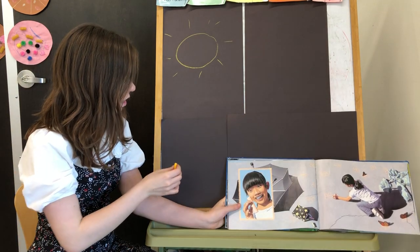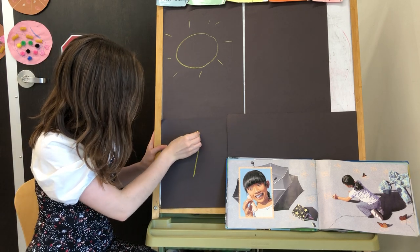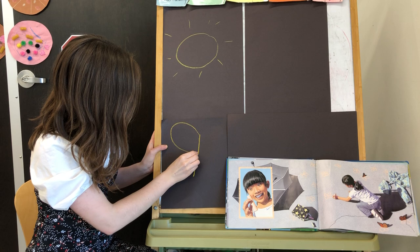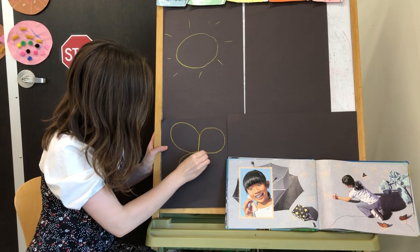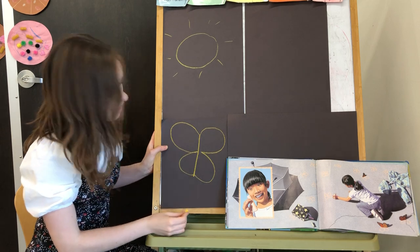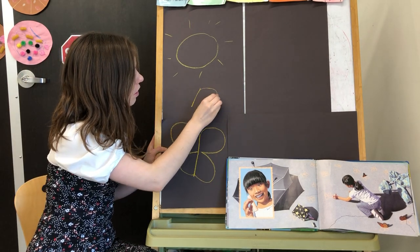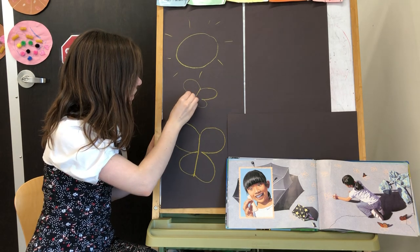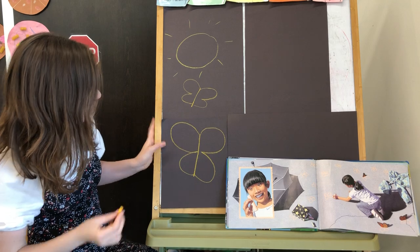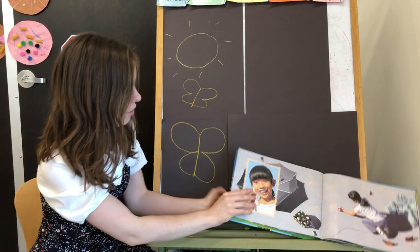Excuse me, book. So one line, and I like to do a big wing and then a small wing, a big wing and a small wing. Yeah, and I'm gonna draw one more. I'm gonna draw one like this. I'm gonna draw a big wing, and I don't always wanna connect it all the way to the abdomen, that means the middle. I just like to leave it like that. So we drew a butterfly just like her. Now we have our sun and our butterfly.